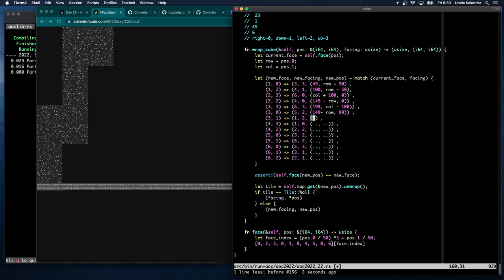3 facing down goes to 1 facing left. Okay, so 1 facing left. 1 is row 50, column 99, through row 99, column 99. So we know the column again is 99. The row is going to change. The row depends on what column we're on in 3. So we're going from column 100 to row 50 and column 149 to row 99. So the row becomes column minus 50. Yeah. All right.